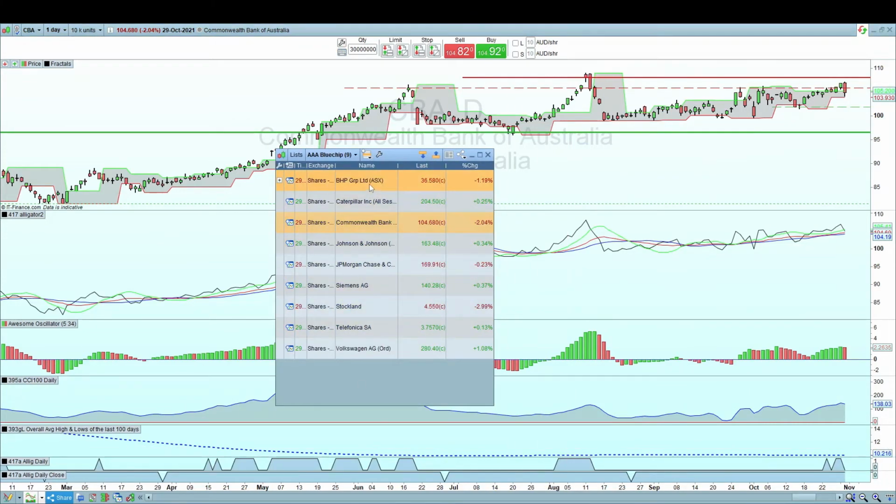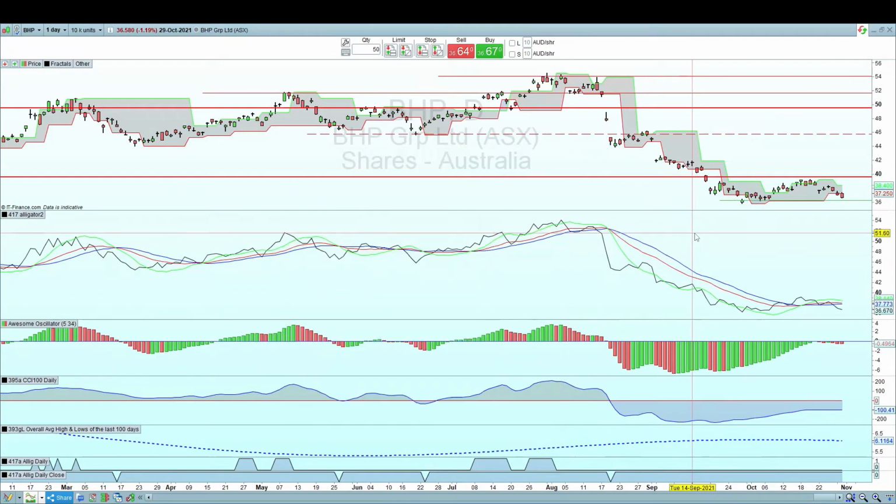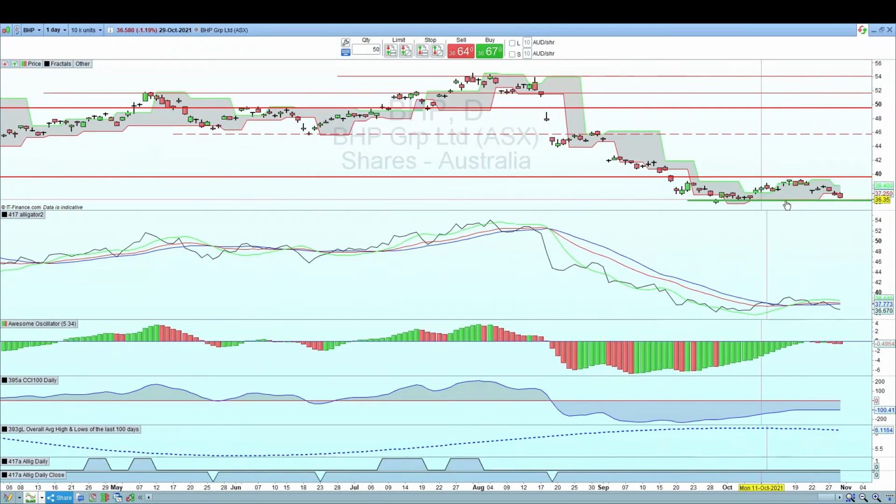Next, we look at BHP. This has been declining for some time now. As you can see here, it's broken through these resistance and support areas, and it's bouncing off this green line here. You can see the awesome indicator has broken down, and it's been in steady decline, and the CCI 100 is still in decline. So hold on to your horses, and you may need to average down on this approach as well, depending on where you have bought it.